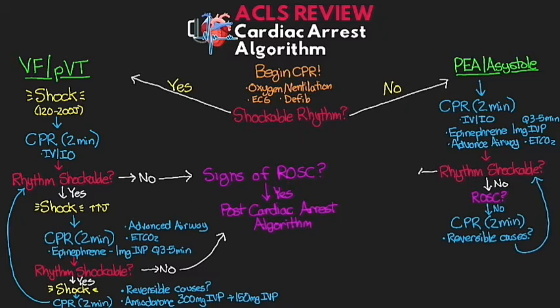Now, like I said, at this point, if they do have a shockable rhythm, then this is when we want to move back over to the left branch. And so you can kind of see, depending on what's going on with your patient, that you can go back and forth between these branches and treat them appropriately. And then again, just like with the left side, really for either of these sides, we're going to continue in that loop until we either achieve ROSC or the code is called and the patient is declared deceased. And so that is essentially our cardiac arrest algorithm.